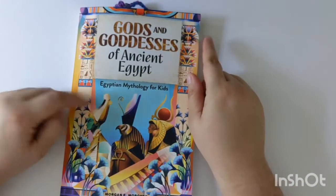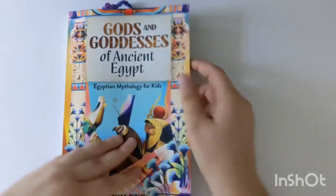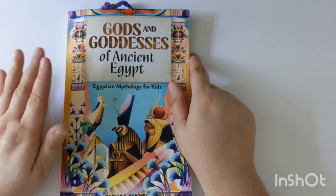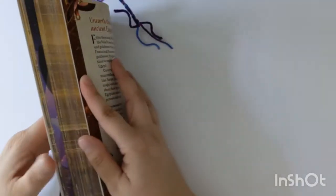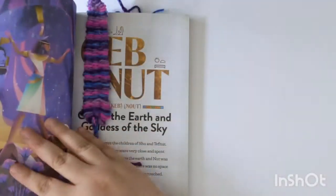Next we have Gods and Goddesses of Ancient Egypt. This is a hefty book, so we're not doing it just for the week. We're doing mythology and gods and goddesses and religion and stuff. We are reading a god or two a day throughout our entire unit study. You can see we've already done some.